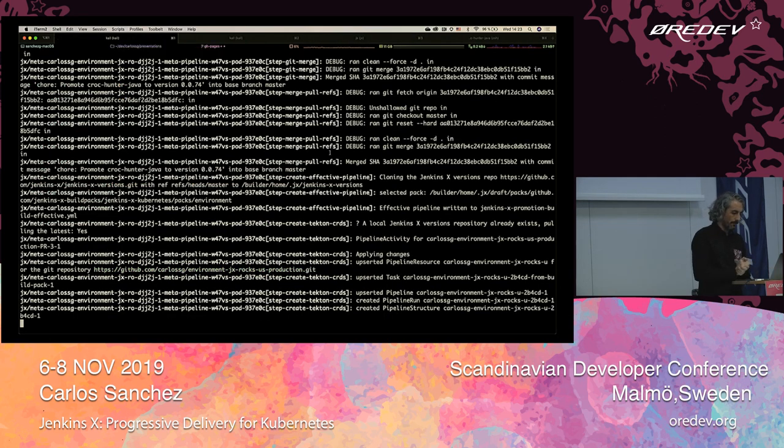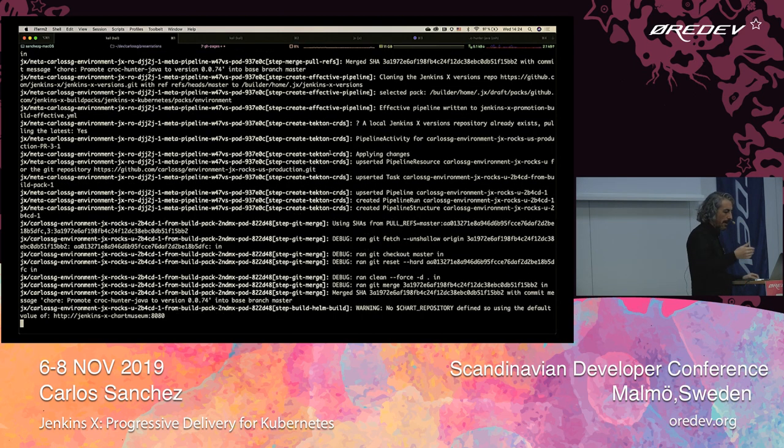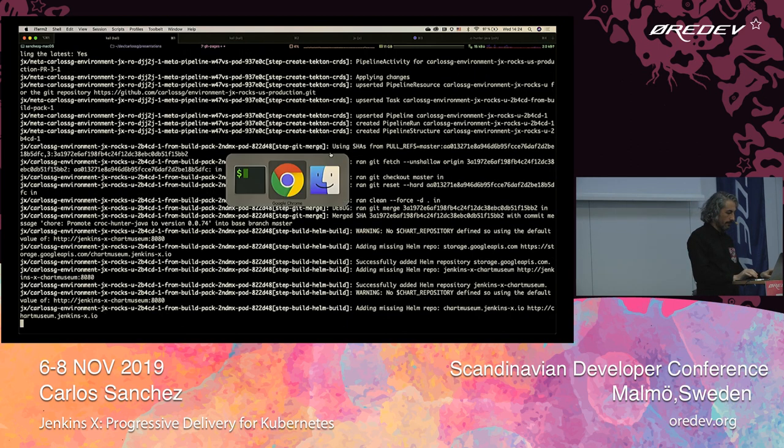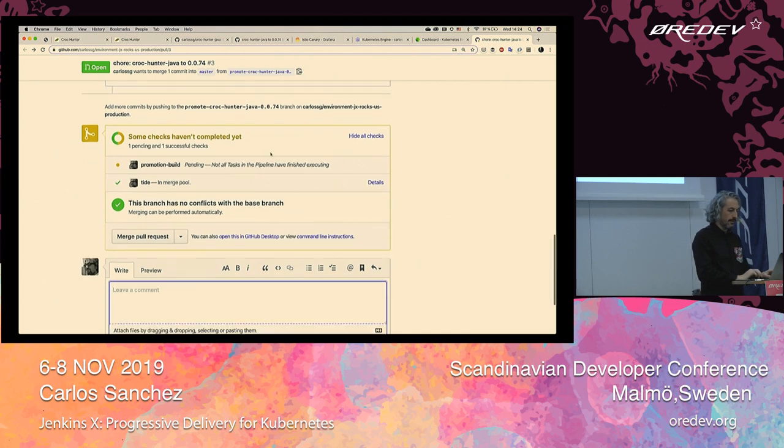And eventually, this will do a build check, and I'll get the okay. Here are the logs. It's just going to show how this pipeline runs and checks that everything is okay. The Helm chart goes through some tests before pushing it to production. And once that happens, it will automatically merge my pull request. Okay, so this is the promotion build, and this has to finish executing.